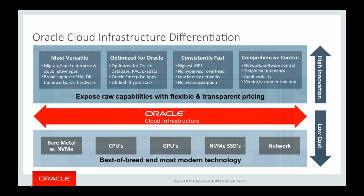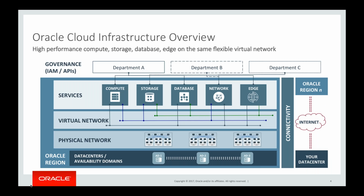A large part of what we've done is we've taken a step back and plumbed things down to a more basic level. One of the things that we did is we focused on off-box virtualization. What that means is that by doing virtualization off the box, so it isn't required to be in the hypervisor, it enables us to do many things. We actually provide customers full bare metal servers, but we provide that in a fully pervasive virtualized network.